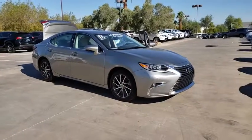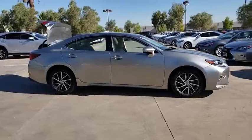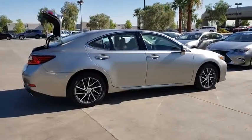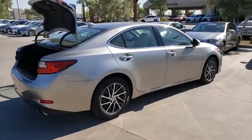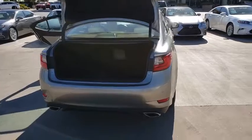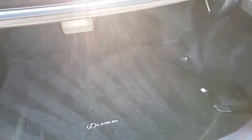You are going to love the 2016 Lexus ES350. The Lexus ES350 is a sophisticated combination of distinctive styling, luxury, and smooth performance. A 3.5-liter V6 engine propels the ES from 0 to 60 miles per hour in 6.8 seconds, and the countless standard interior features transport you to a new level of luxury and convenience. This vehicle has less than 50,000 miles.